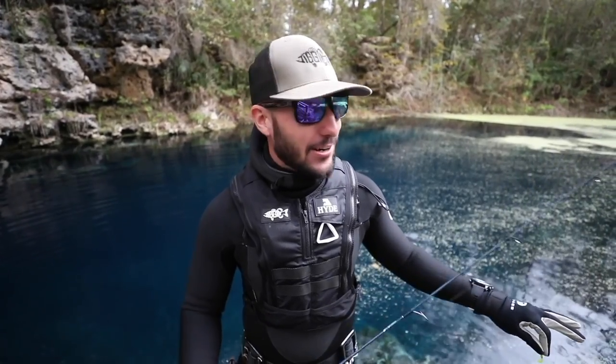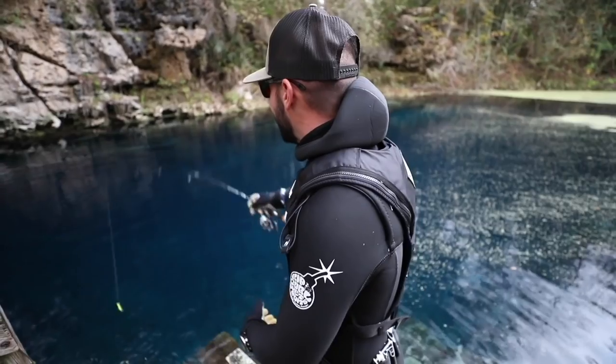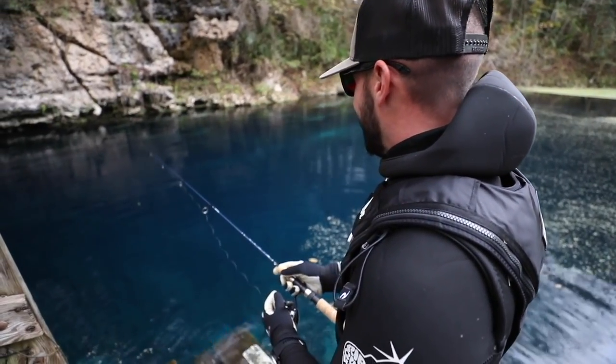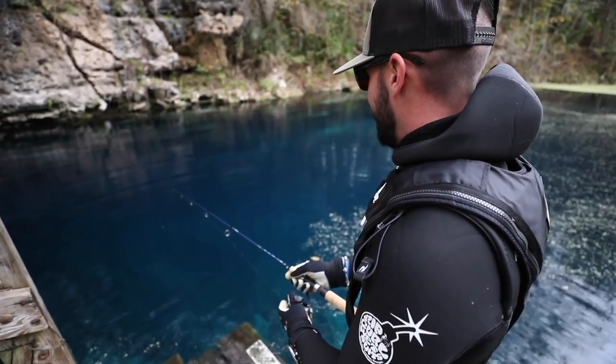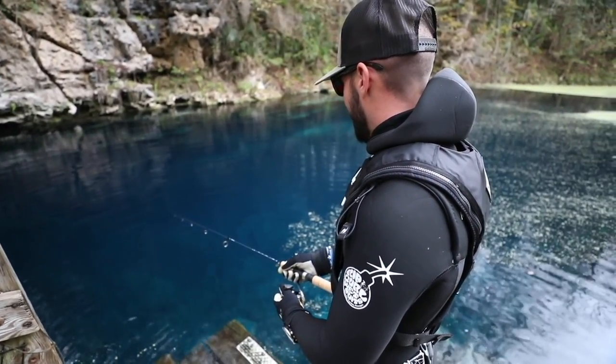Before I actually do any underwater fishing, I do wanna go and explore, but I gotta see if the fish are even biting first. So I'm just gonna do a quick little toss in. Quick little, oh, that was terrible. All right, we'll see. Can I catch anything out in the center? No. Oh gosh, they're coming.